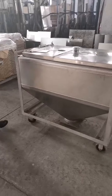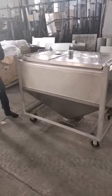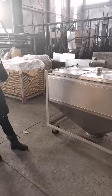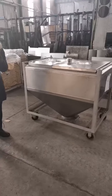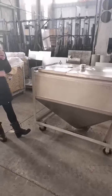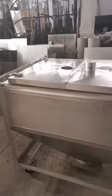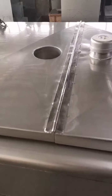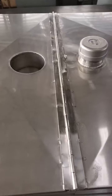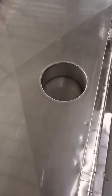Look at this tank and this cover. We opened it just now. It's also different from other tanks, right? This has a hinge and is easy for you to operate. Yes, have a look at this tank.